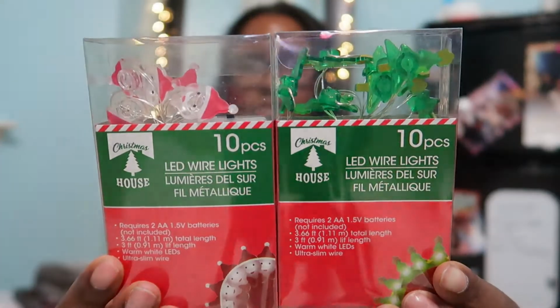First two things that I have, I actually did not buy. My mom bought them, and they're just these Christmas lights. We're going to be starting off with the stuff I got from Dollar Tree.